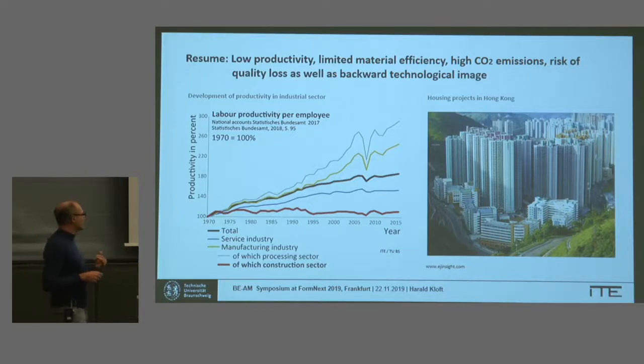So that means if you sell a car, they earn much more money than we do if we build a house. So everybody has a lot of work today, but it is not really productive in terms of economy. The other thing is that we really are one of the major sectors for material use. So this is one of the reasons that we have to take care of CO2 emissions in our area. And we need too much material because of this old technique.